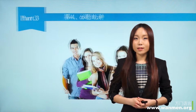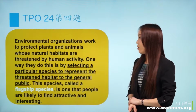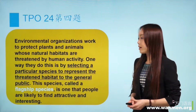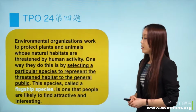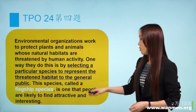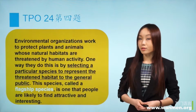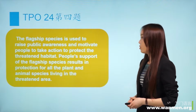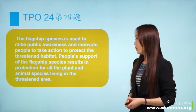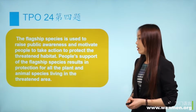接下来呢，我们继续来讲第四和第六题。首先来看一下24套题的第四题，也是呢，我们先看一段材料。Environmental organizations work to protect plants and animals whose natural habitats are threatened by human activity. One way they do this is by selecting a particular species to represent the threatened habitat to the general public. This species, called a flagship species, is one that people are likely to find attractive and interesting. The flagship species is used to raise public awareness and motivate people to take action to protect the threatened habitat. People's support of the flagship species results in protection for all the plant and animal species living in a threatened area.